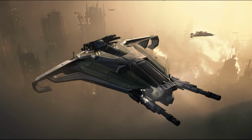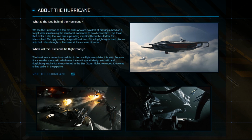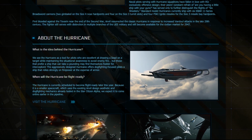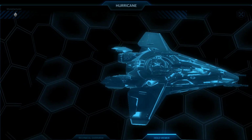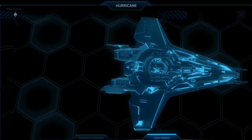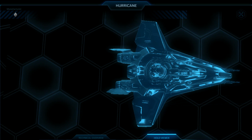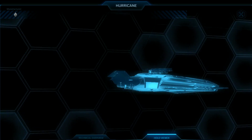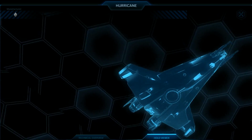Robert Space Industries says, we see the Hurricane as a tool for pilots who are excellent at drawing a bead on a target while maintaining the situational awareness to avoid enemy fire. I'm just laughing because I'm not sure we qualify for that. But those that prefer a ship that can take a pounding may find themselves fodder for interceptors. The aggressively designed Hurricane offers dogfighting-focused pilots a ship that relies strongly on firepower at the expense of armor.